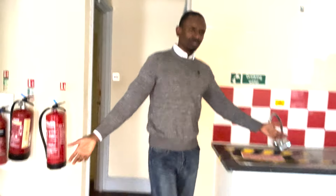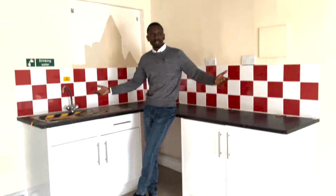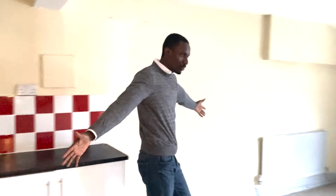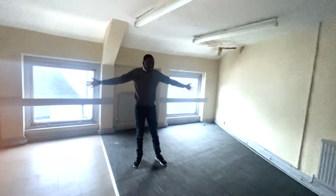And then obviously you've got what I'm going to call a studio flat, okay? This is going to be a nice studio. We've got the kitchen already. You can see how massive the kitchen is. And looking this way, look, see? Big, isn't it? Massive, massive. It's one of the biggest studios I've ever seen, okay? Really good, we're going to be doing that nicely.